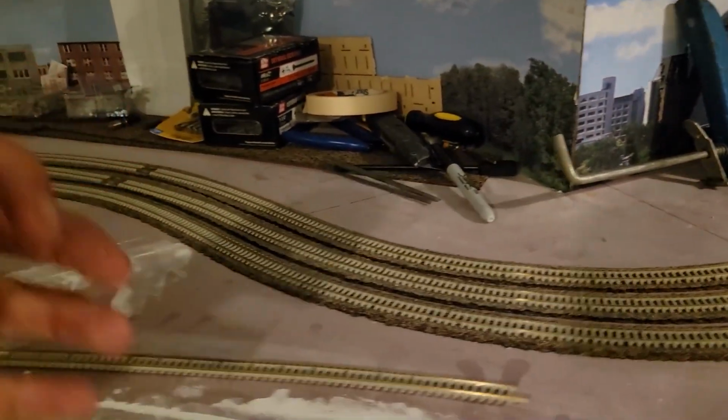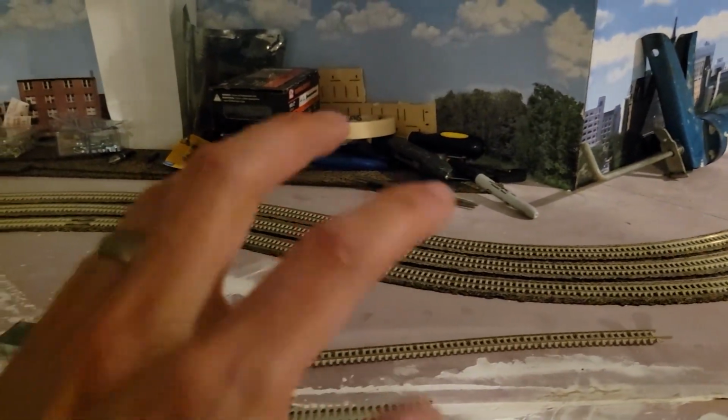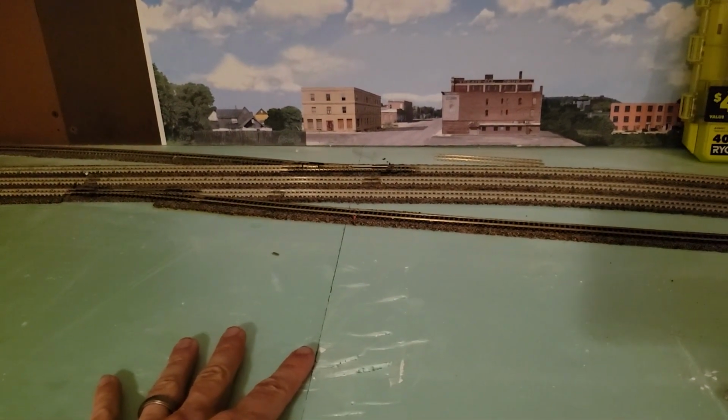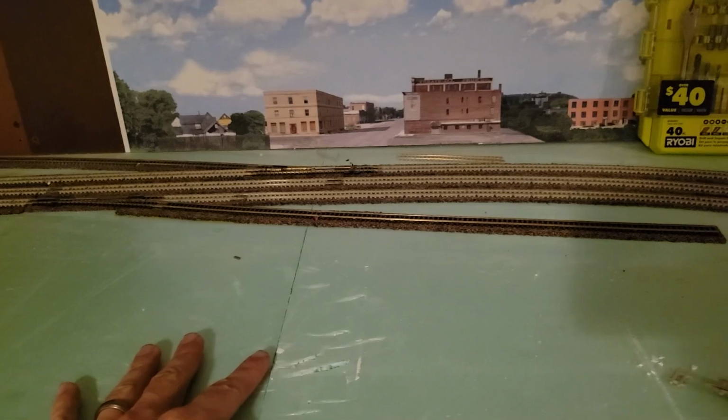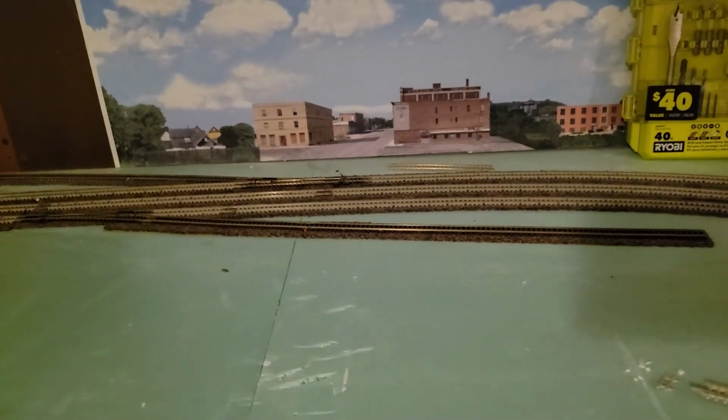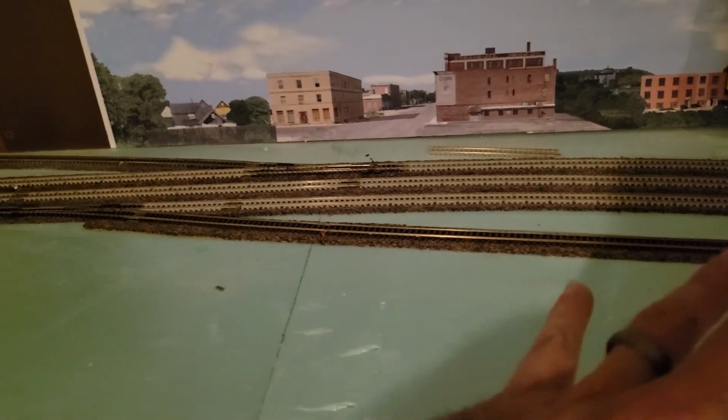As we round the corner, probably some apartments right here just because that's what's actually there in real life. And then I'm not sure what I want to do back there. This is the next rail served industry on site, Molon Coil and Steel. And in the photos I've seen, it's boxcars. I might get a little creative and do some steel coil cars as well.